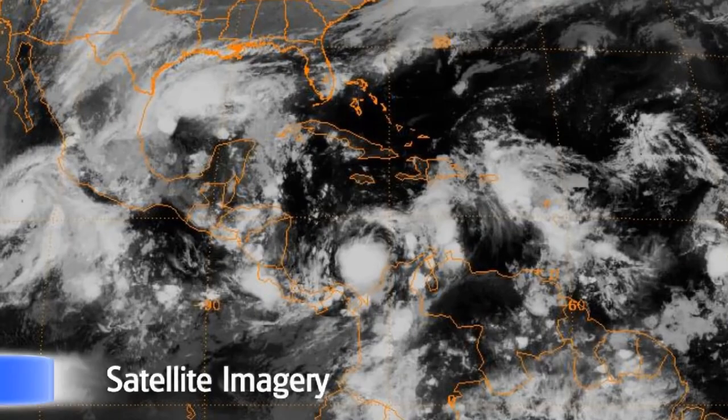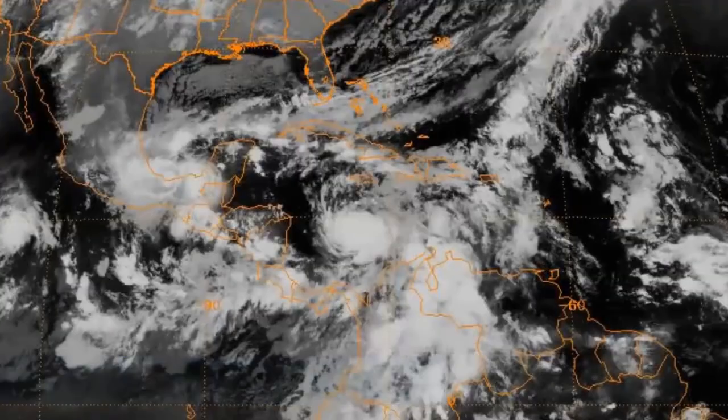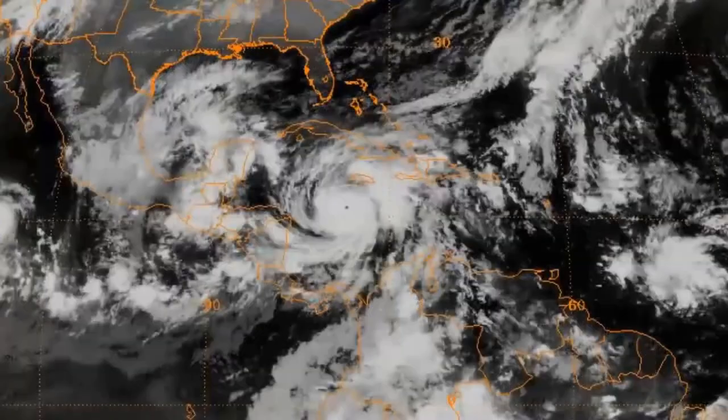Mitch briefly weakened to a tropical depression over land, but regained tropical storm intensity once more after emerging over waters. Mitch finally made landfall in Florida and turned post-tropical as it moved over the open Atlantic near the Bahamas.